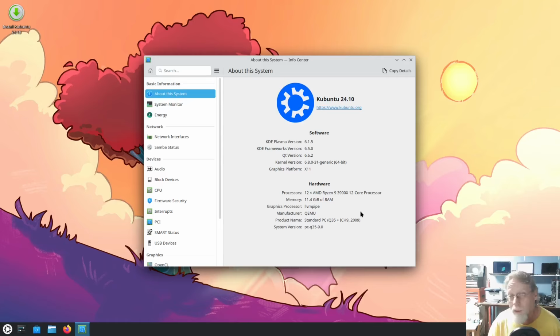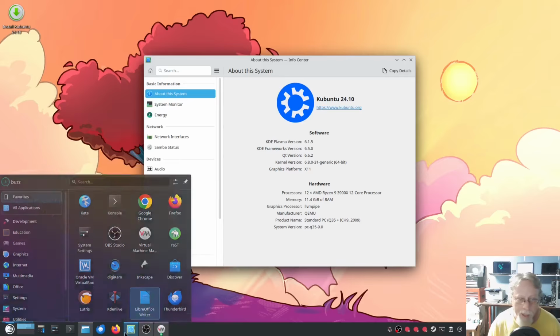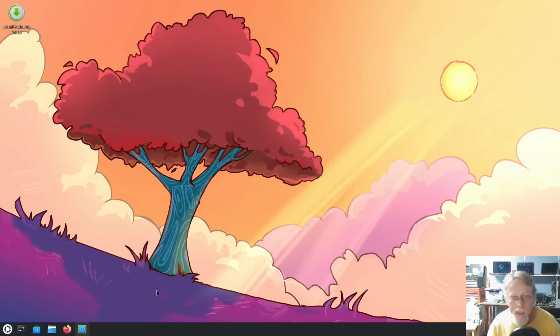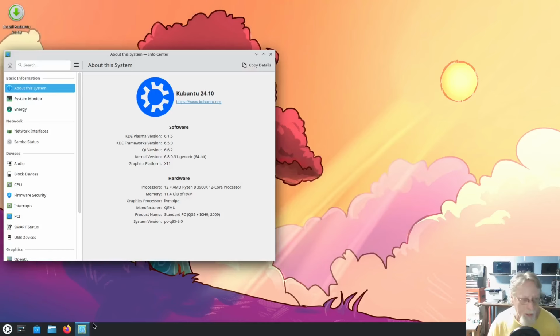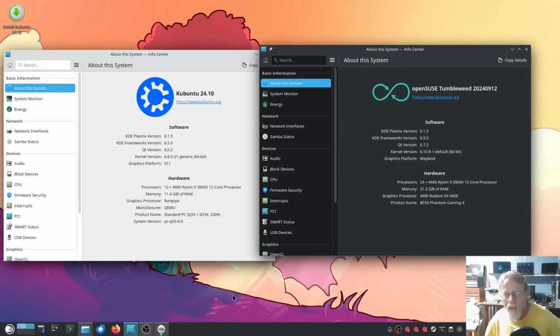Okay, so I want to compare this to my Tumbleweed. And I can do that right here and here. This is what I have on my current Tumbleweed, which is currently updated as of not very long ago. Okay, here we go. So I have 6.1.5, which they do, 6.5.0, same. Qt version 6.6.2 versus my 6.7.2. Kernel version 6.8.0-31 compared to my 6.10.9-1. So very close. Not disappointing at all.